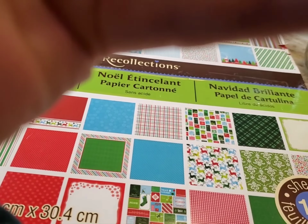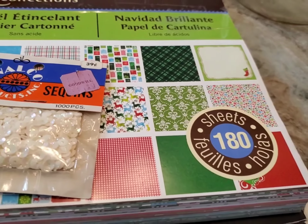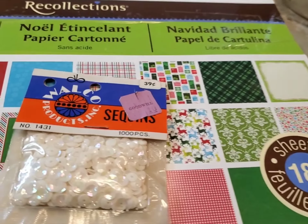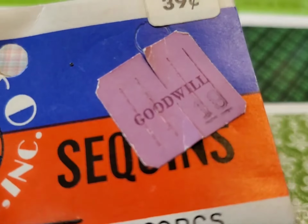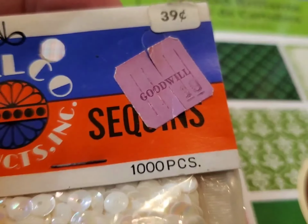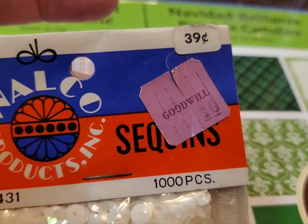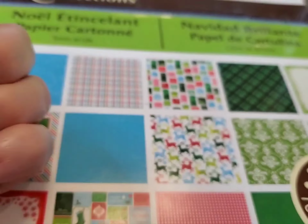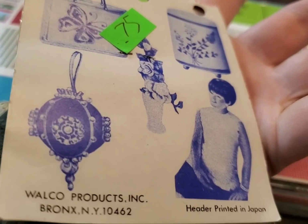Where did this come from? It came from Goodwill originally, and that is an old Goodwill price tag. Let me put my glasses on here. Get them off my head, because I want to know what they paid at Goodwill for this. 19 cents. Long time ago. And it was 39 cents originally. Walco Productions. And I paid 75 cents.